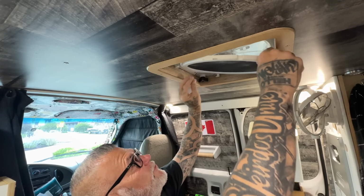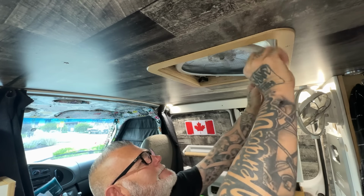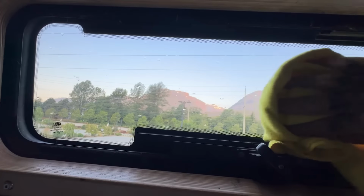All right. Drop this bad boy in there. I don't have any glass cleaner. We're gonna have to go buy some. I should have grabbed a bottle from the shop before I left.